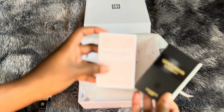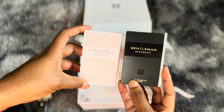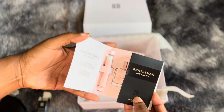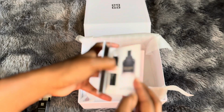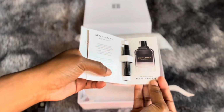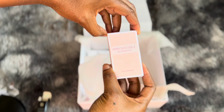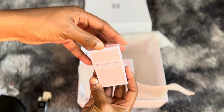Next, I have 2 samples of their perfume and cologne, Gentleman and Irresistible. The next item that I have is a travel size of Irresistible. This is perfect for putting in your purse.